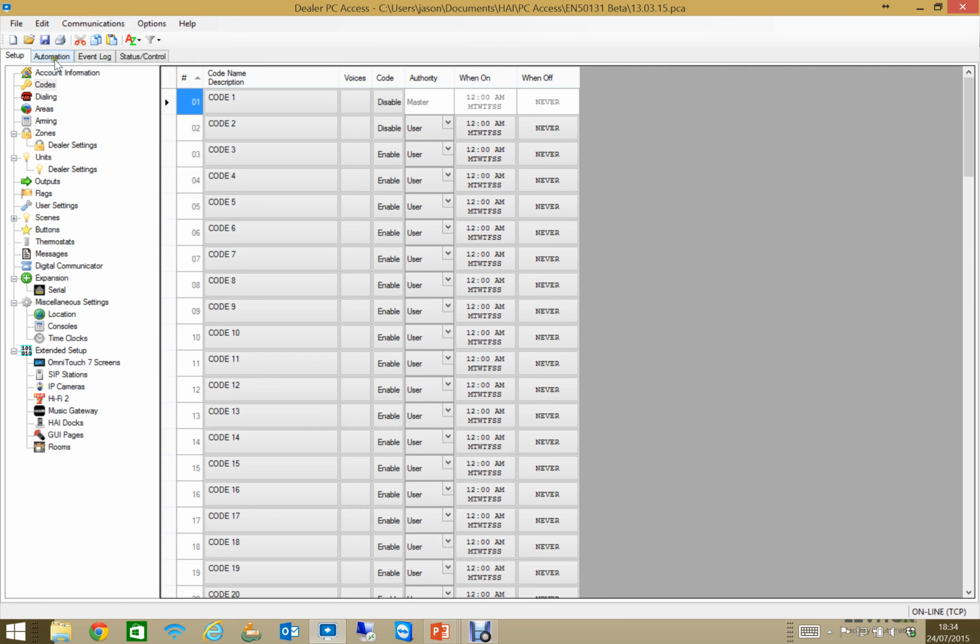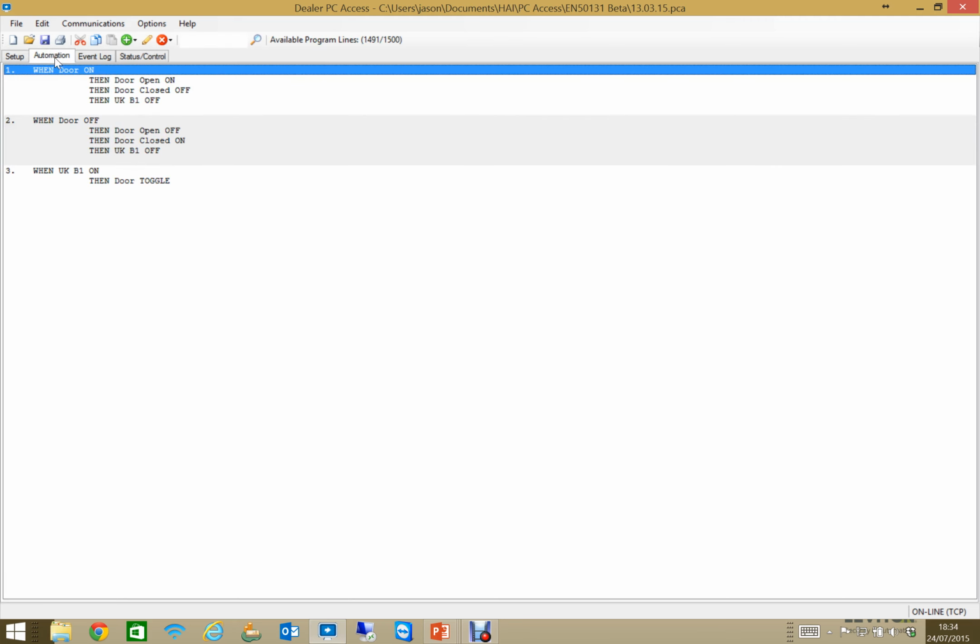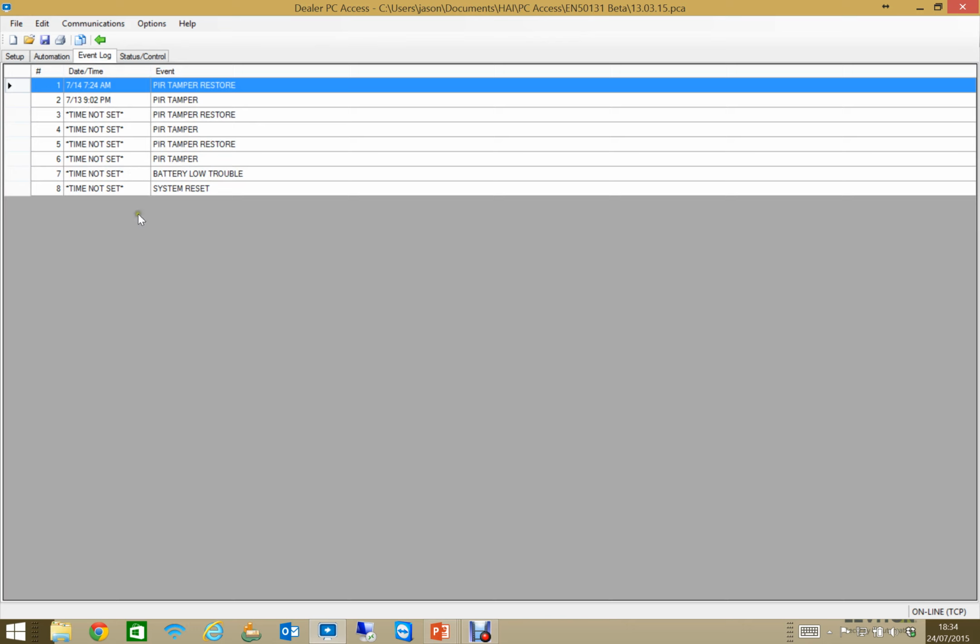The next tab here is automation. This is where the magic happens, where I will be doing automation programming and setting up the automation functions. I'll come back to that in a minute. Event log allows me to upload the event log from the system. The event log automatically logs any security messages, but you can also write to the event log as and when you ever want to in the programming.